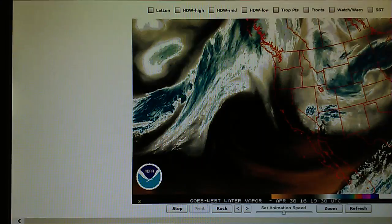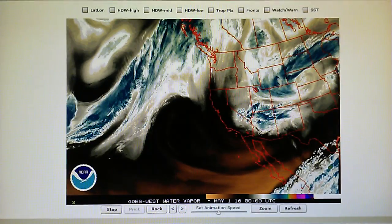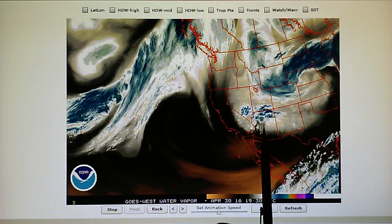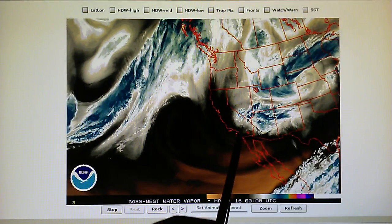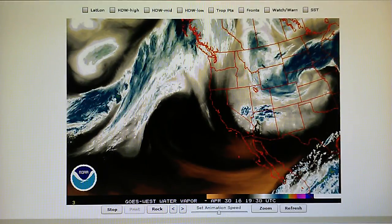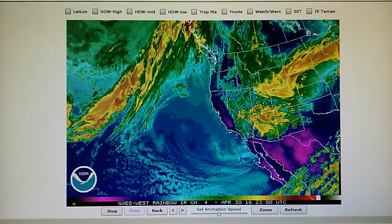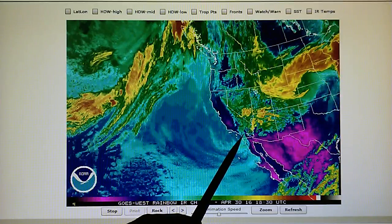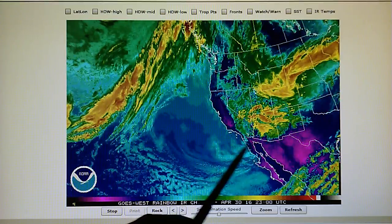All right, let's take a look next at the western U.S. water vapor loop. And we can see the system right here over Nevada, Arizona, and California. This currently right now is right over the Colorado River. This center of rotation is right over the Colorado River right there. And we'll take a look at the infrared map, the rainbow loop. And we can see that the rain is just stopping on the other side of the San Gabriel Mountains right along here. And we're going to take a look at that up close.